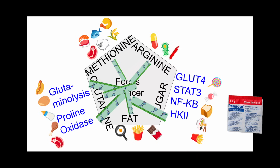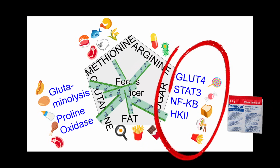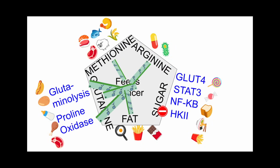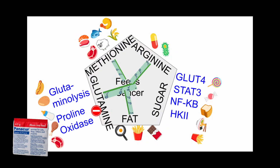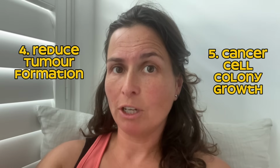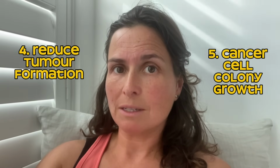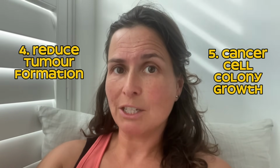NF-κB, which stands for nuclear factor kappa beta, I think, HK2, and other glutamate pathways such as glutaminolysis and proline oxidase, fueling tumour growth, essentially starving the cancer of energy. Additionally, fenbendazole appears to reduce tumour formation and cancer cell colony growth through unknown mechanisms. I suspect these are related to p53 and tubulin.